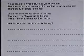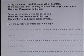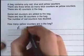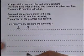This is question 15 on the Unit 2 foundation paper from June 2011. We've got a bag that contains only red, blue and yellow counters. Red, blue and yellow. There are 3 times as many blue as yellow.